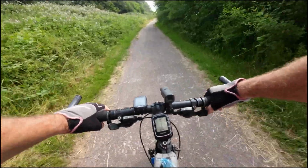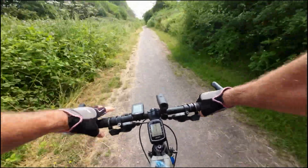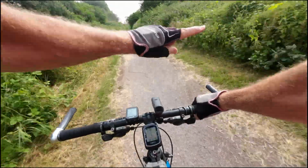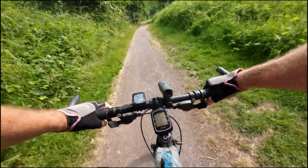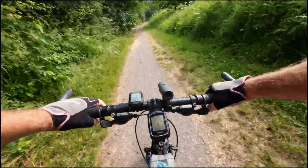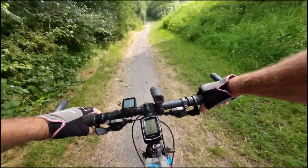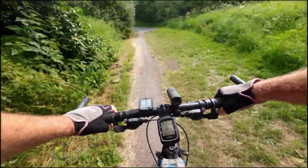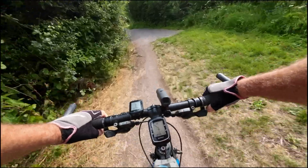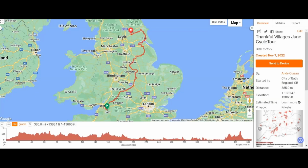Running right alongside the modern day railway now, the electrified section up to Yates. That's just off to my right. Just to give you an idea of the geography of day one's route, I'm heading up onto the Cotswold Escarpment, but before we get there, Old Sodbury is down below it. So we're riding around the outskirts of Bristol. You wouldn't think so, would you? Through the suburbs, Yates and Chipping Sodbury. And then we'll be climbing up onto that escarpment.